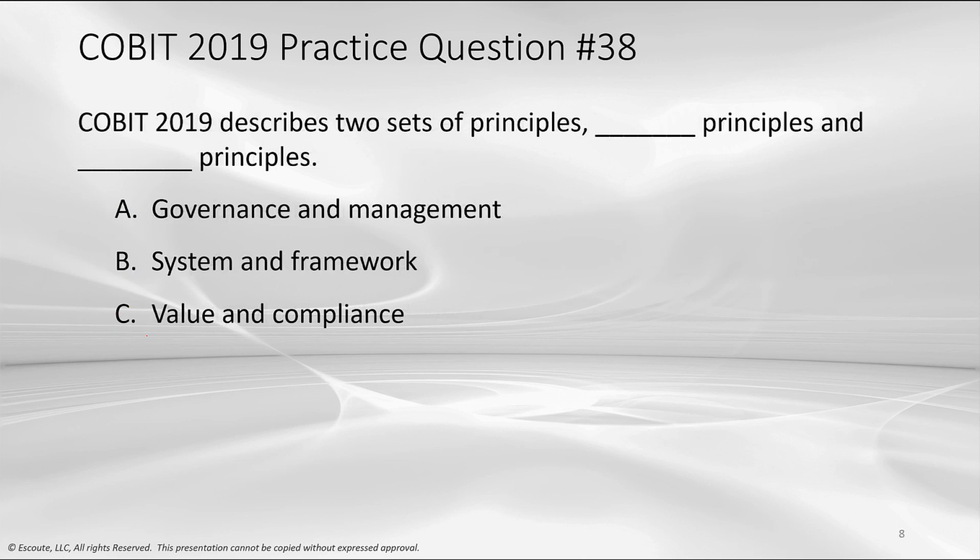COBIT describes 2 sets of principles, blank principles and blank principles. Well, this is a pretty easy one. It should be for most of us, because this is really a core part of COBIT. Remember, we have 2 sets of principles out there. Let's see what we've got.